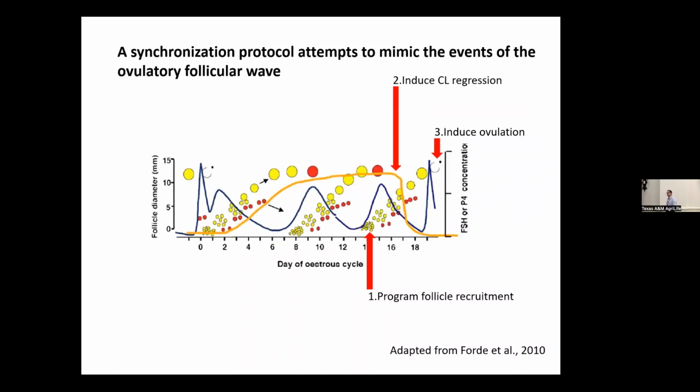Good. So when we're trying to synchronize, when we're trying to design protocols, what we actually want to do is an attempt to mimic the events of the ovulatory follicular wave, which is the last follicular wave of the cycle. Okay, and we're going to do three things. We're going to try to program follicle recruitment so they are not all over the place. We want to know when that last follicle wave will start to grow. We like to program that.